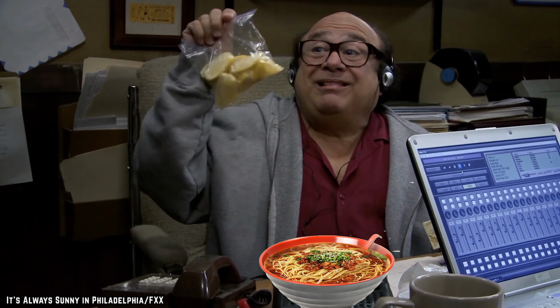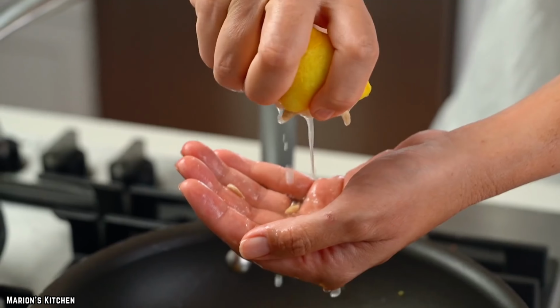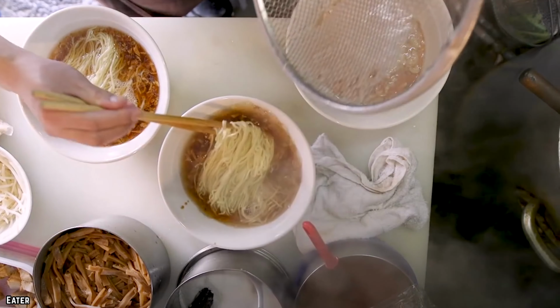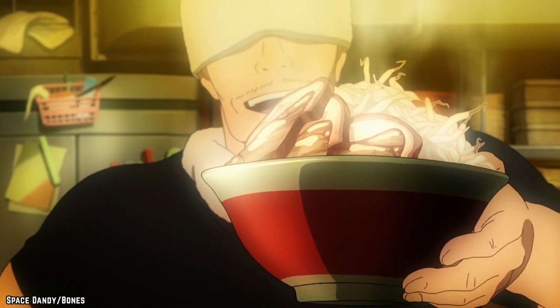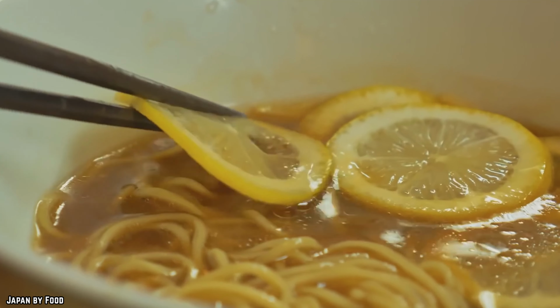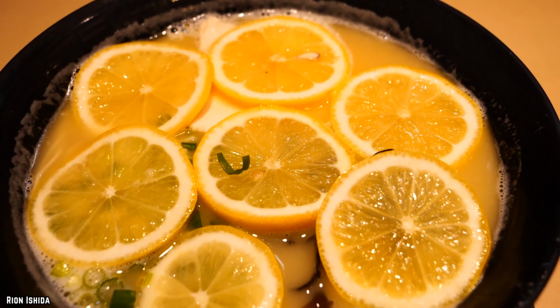Lemon ramen. Lemons. Lemons? Yeah, you suck on them. Citrus can be an excellent addition found in many different dishes all over the world. But what about adding it to ramen? Even though it's a traditionally savory dish, there has been no shortage of ramen experimentation over the years, which has yielded some truly unique combinations. One such combination is the mixture of lemons into the salty broth that accompanies your ramen noodles.